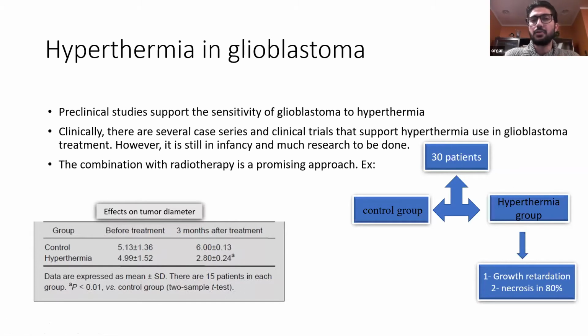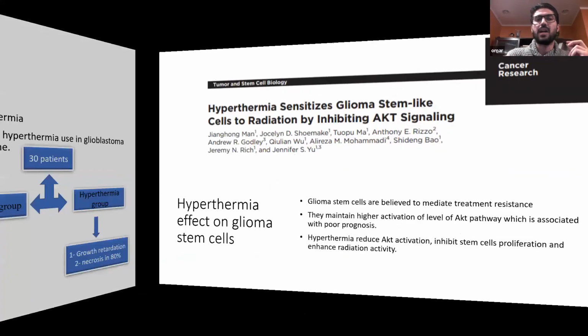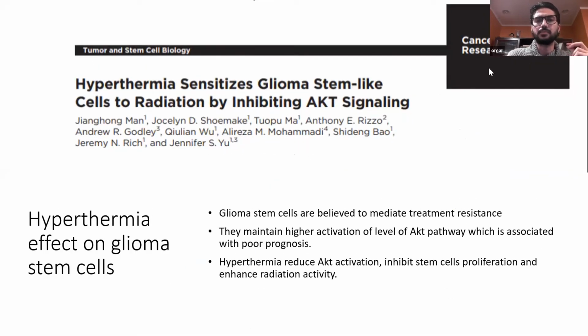The combined use of hyperthermia with radiotherapy is also further supported by a preclinical study. In this study, the scientists found that hyperthermia sensitized what are called glioma stem cells. These glioma stem cells are believed by many scientists to mediate tumor growth and resistance to treatment. So hyperthermia inhibits glioma stem cell proliferation and enhances their sensitivity to radiation therapy.